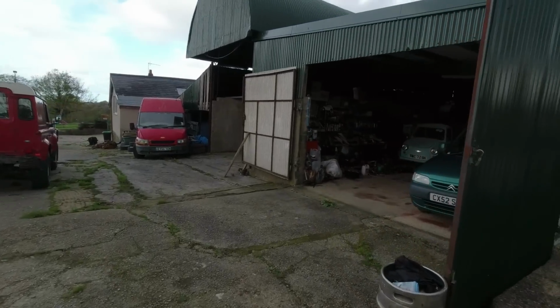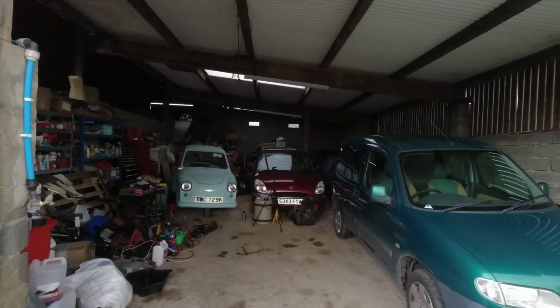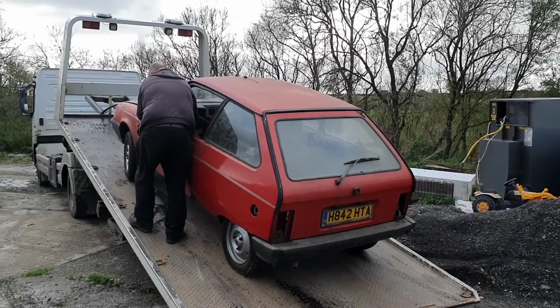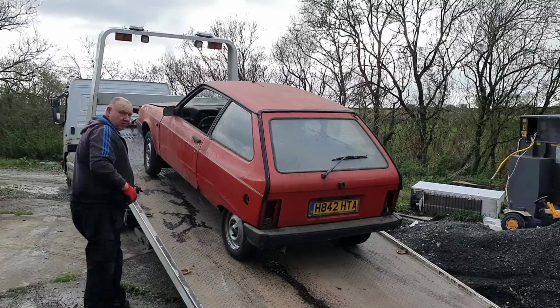Quick fleet update. The spares Oltcit is gone for the first time in 2 years. There are no Oltcits in my unit. And that's the Oltcit off on its final journey, off to Tanygroes Car Dismantlers.